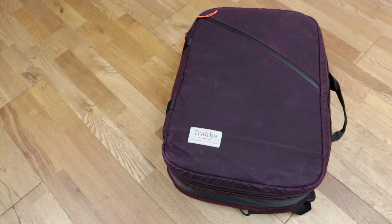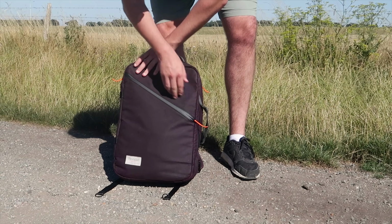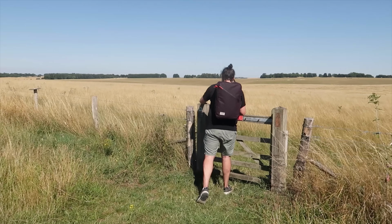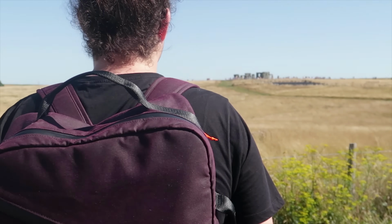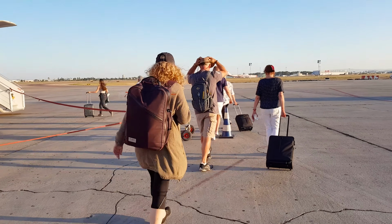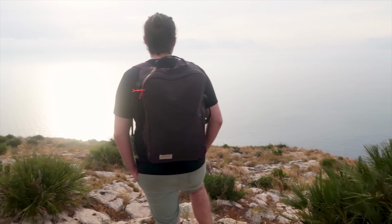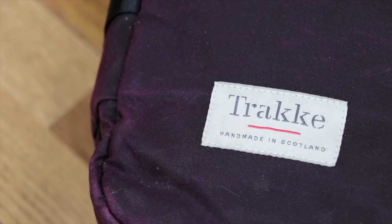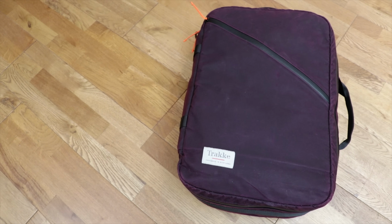The Trakke Storr is one of the most beautifully crafted bags we've ever tested, and the pros heavily outweigh any minor gripes we have with this pack. It's handmade in Scotland from quality materials sourced from within the UK, and even comes with free repairs forever. At 30 litres, this pack is ideal for minimal one-bag travel. It looks good in many different environments and can handle just about any adventure you throw at it. If you're in the market for investing in a bag that you can trust will last you a lifetime, and maybe even a few years after that, then the Trakke Storr is worth checking out.